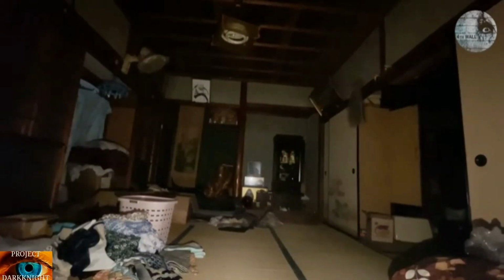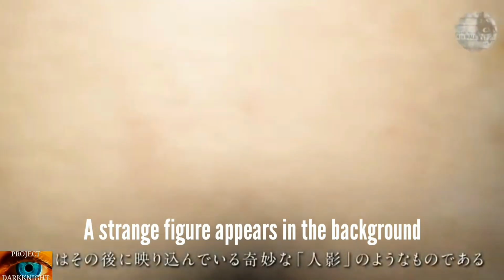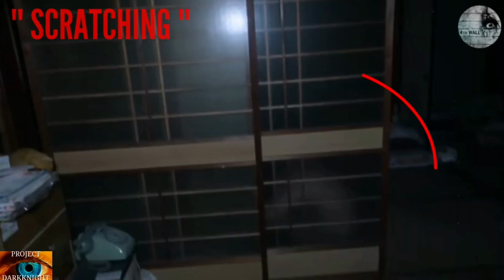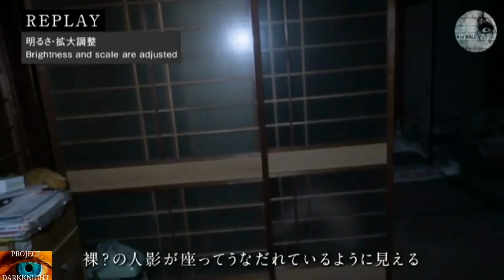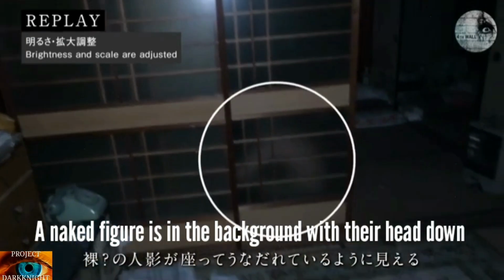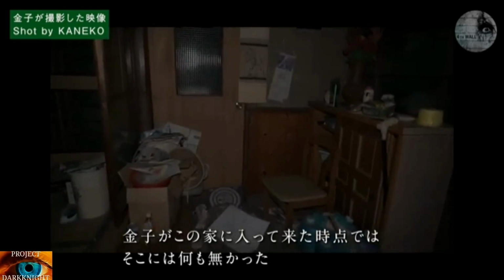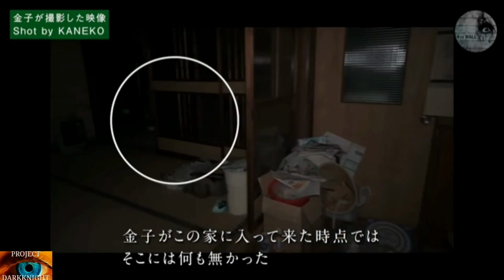First off, the picture frame that fell off the wall was a photo of the grandfather. Can you see it? When Kaneko heard the weird sound next to him, something else was in the room. Someone appears to be naked or with no top on, with their head down, hiding behind the partition, a few feet away from Kaneko. When Kaneko entered, there was no one in the house. He spent at least 1 hour looking around the house, and he never came into contact with anyone. So who or what is this?